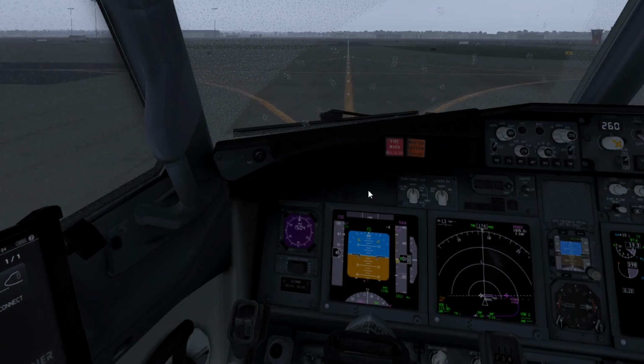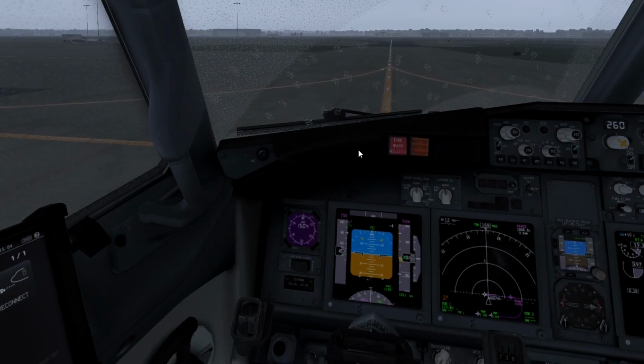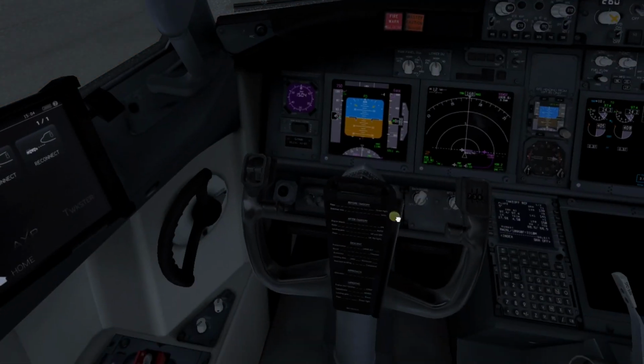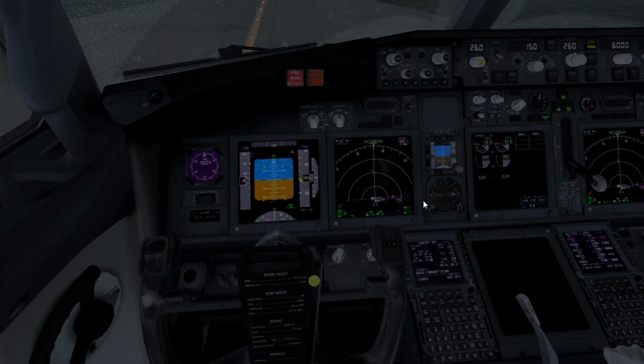And we can just prepare for departure. So flaps are 5, green lights and stab trim is 4.5 units.